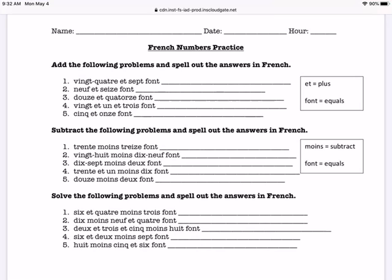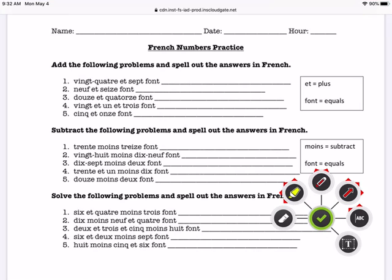You will need this document for today's assignment. There is a link to it underneath this video. You can also find it underneath the e-learning French module. All right, a couple things I want to point out on this document.